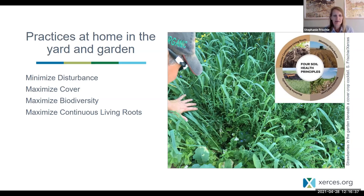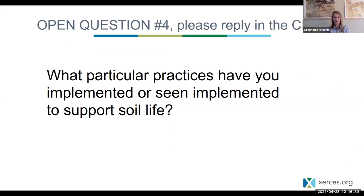And then with that, we've got our final open question of the short course to ask everyone to reply in the chat again. The question we are interested in is to know what particular practices related to supporting soil invertebrates have you implemented or seen implemented? We'll give everyone a few moments here to put that into the chat.